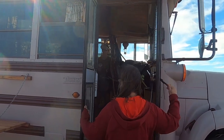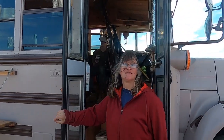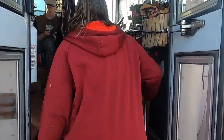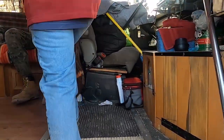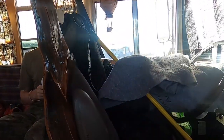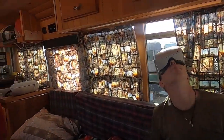What was the name of the bus? Wilderbus. This is my son. He's on his Oculus. I always like people that leave the rails on to be able to get in and out.